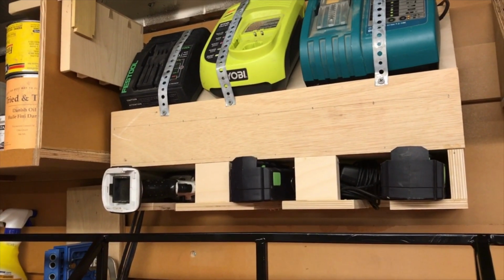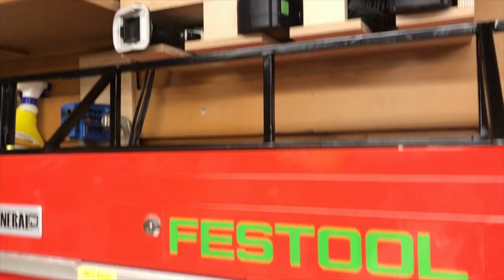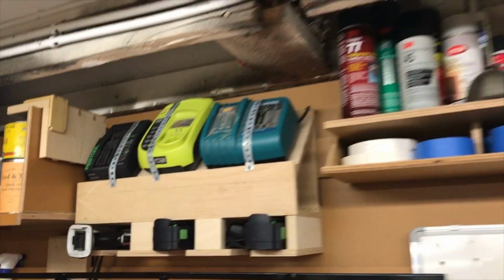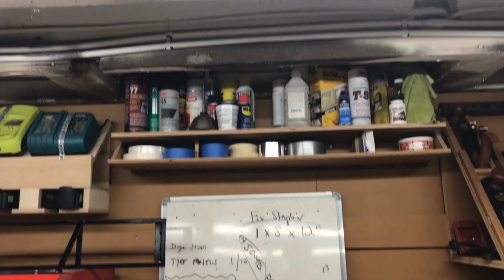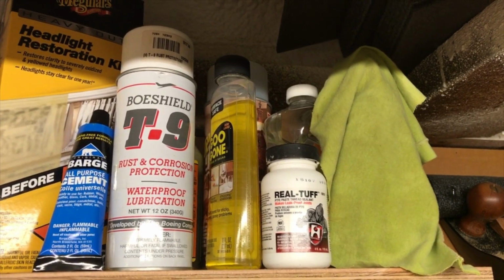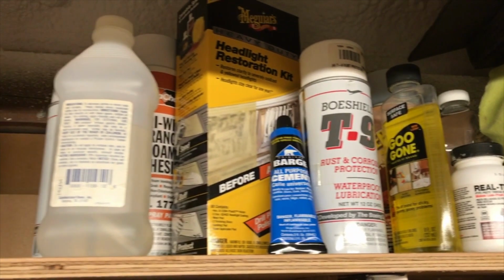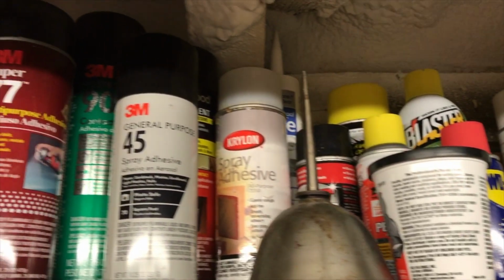The drills do fit in these little controls underneath, but I moved my cabinet here, so they don't really fit there anymore. And over here we have a big cabinet full of solvents and other doodads that I use. So, you know, there's a cloth with some camellia oil on it underneath it. T9, of course, general cement, some automotive stuff, isopropyl alcohol, WD, you know, you can see everything that's on here.